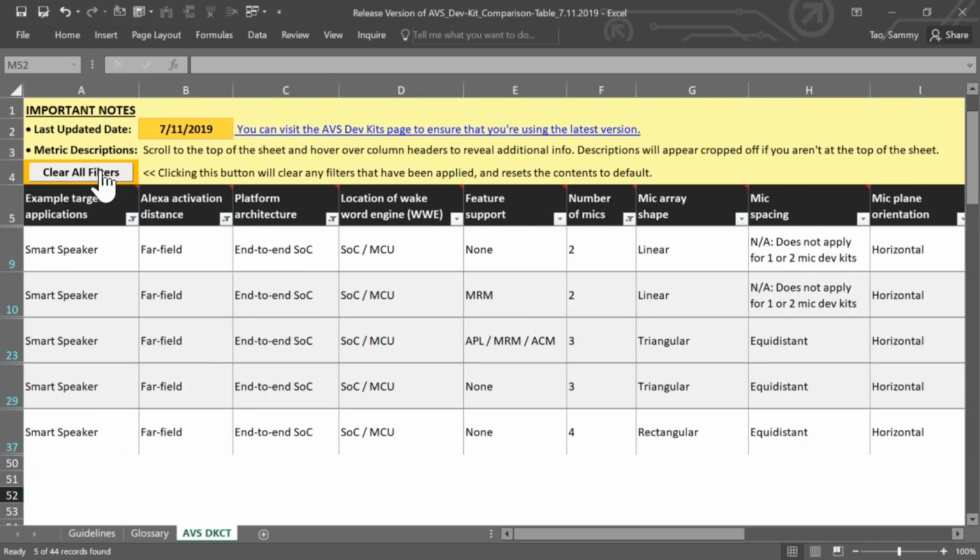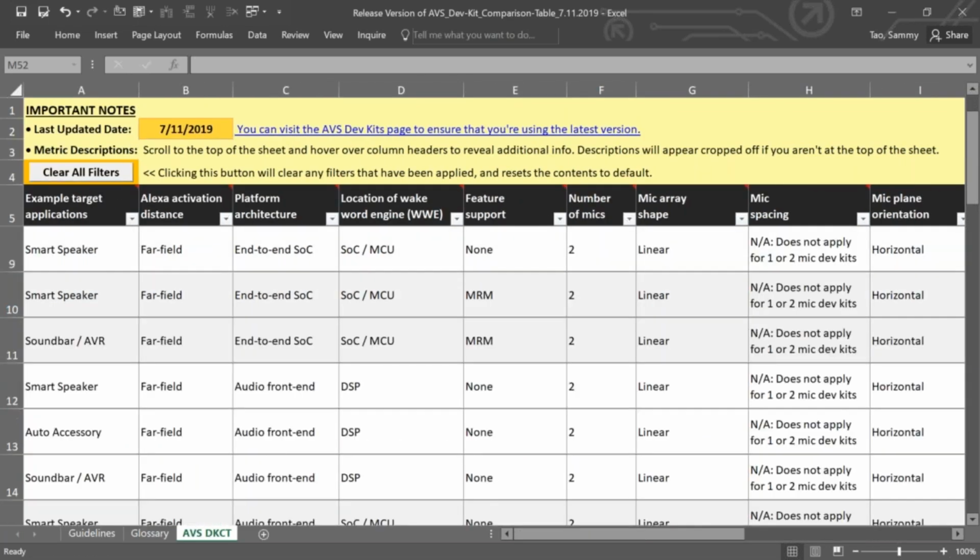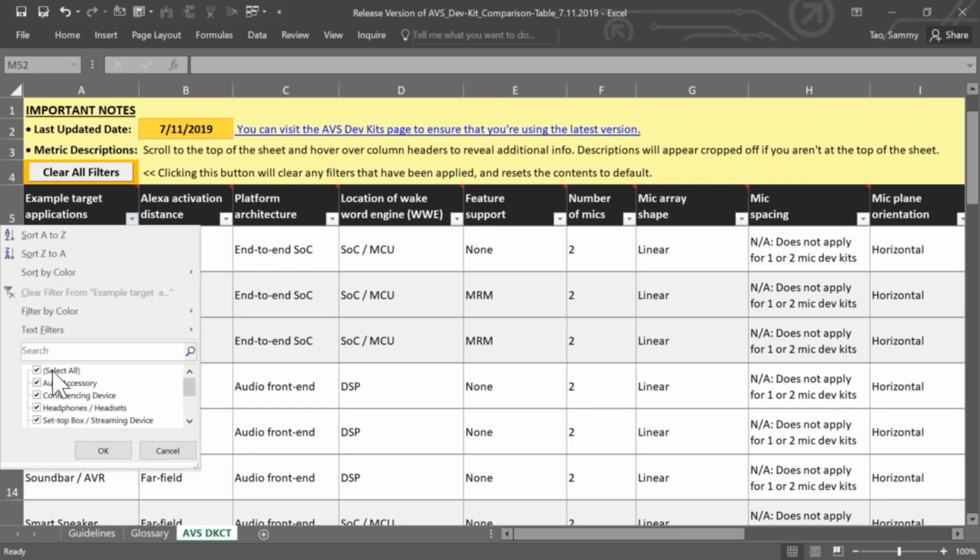Okay, so Ryan, why don't we try another example? Yeah, I was saying let's take a look at another kind of area that we see as a burgeoning area within Alexa devices, which is a headphone or headset. Okay, so for headphone or headset, let's take a look.